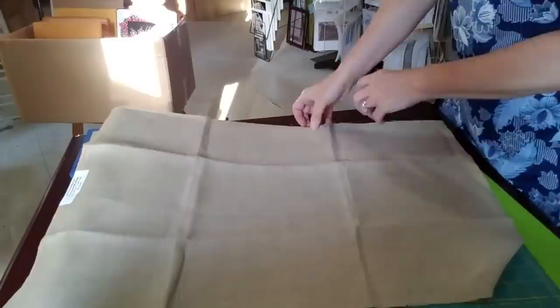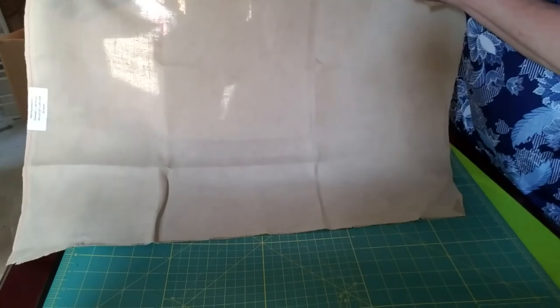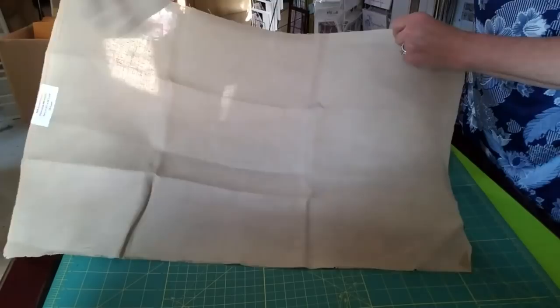And then Chamomile Tea. I think I showed you this already. This color. Like it a lot. So that is all I have. It seems like this is a pretty short little video.